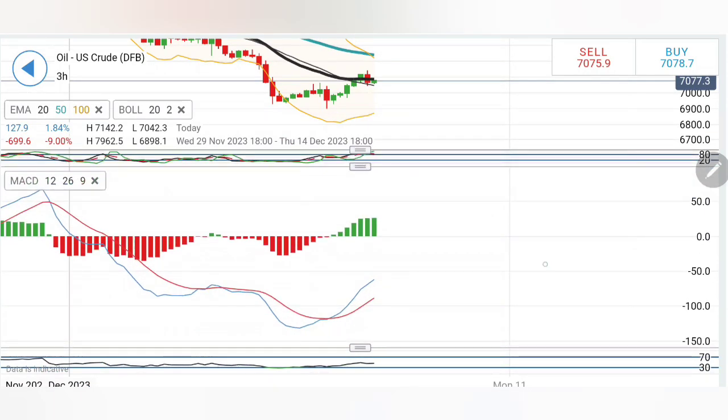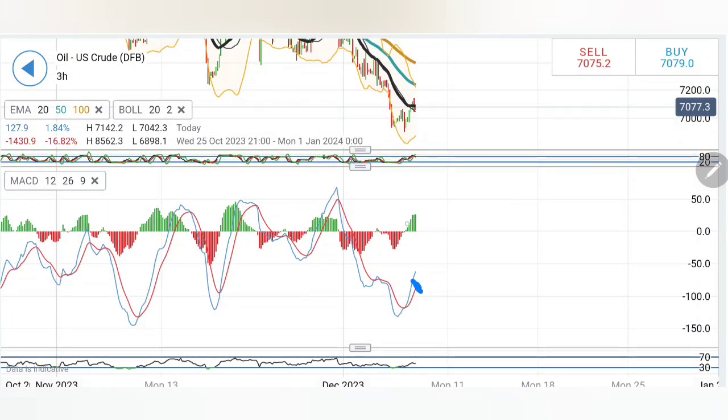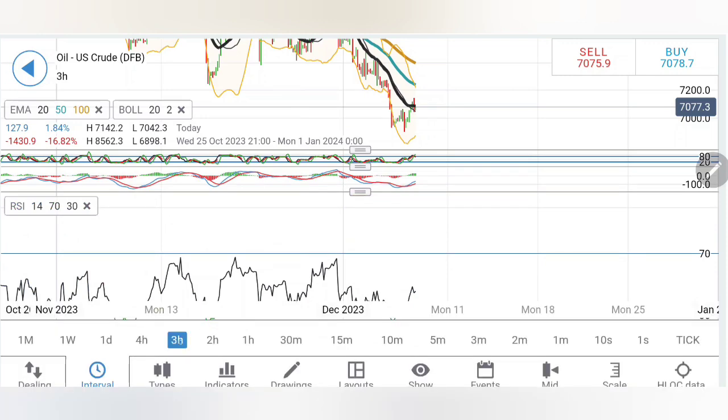Stochastic was overbought, trying to cool down. Now look at MACD. This has crossed over at the bottom, trying to trade with divergence, trying to look upwards, but too much divergence calls for it to converge. Let's see if it does a crossover or continues to stay bullish from here. RSI comfortable.